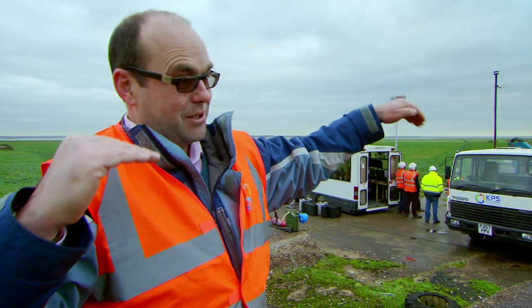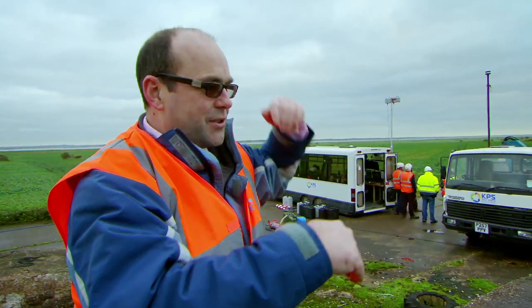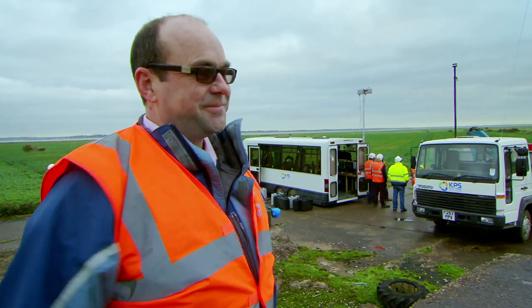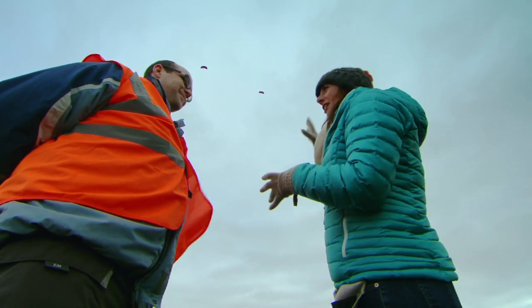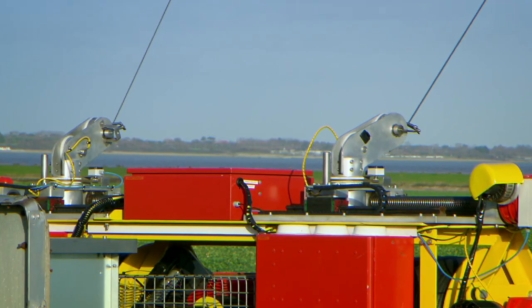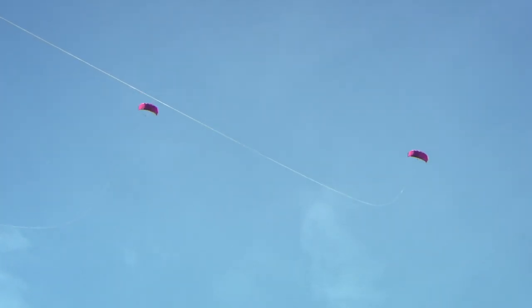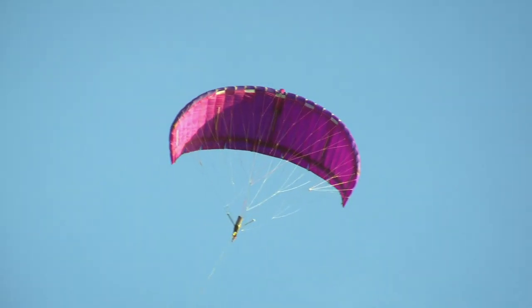Once the generating one's finished, it goes up above you, and the other one flies out and starts to fly very fast forwards and generates electricity. So it's two engines, one then the other. So the stuff for generating electricity is not in the kite, it's on the ground? No, it's all down there, so it's easy to access. There are sensors attached to the kites to keep them away from each other to prevent tangling. But there's also the environmental impact to consider.